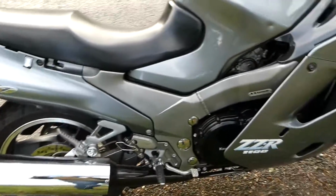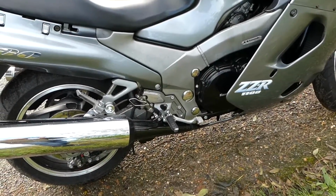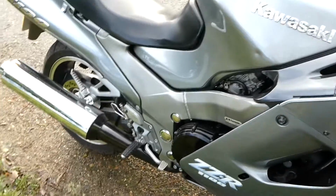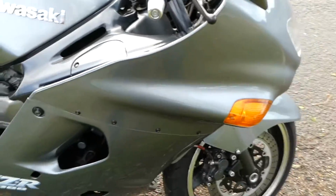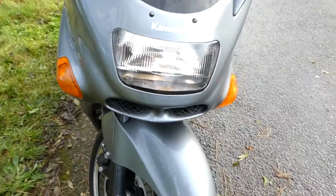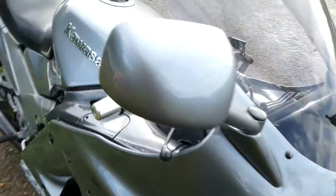I mean, I don't know if that is picking up very well on the microphone on the camera, but it sounds like an absolute beast, and I think it looks pretty good as well. There's the headlight being on, more so that you can see it. So yeah, let me turn it off.